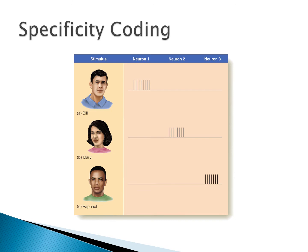So I'm hoping that was really clear, but I do like to talk from pictures a bit. So just to give you what I think he's changed slightly in the book, but it has the same basic idea. So the idea of specificity coding is I have a neuron, let's say neuron 1, and it responds to Bill. I have a different neuron, neuron 2, it responds to Mary. Neuron 1 does not respond to Mary, and neuron 3 does not respond to Mary. Neuron 3 responds to Raphael, and it does not respond to Bill or Mary. So that's really the specificity coding in a picture form.